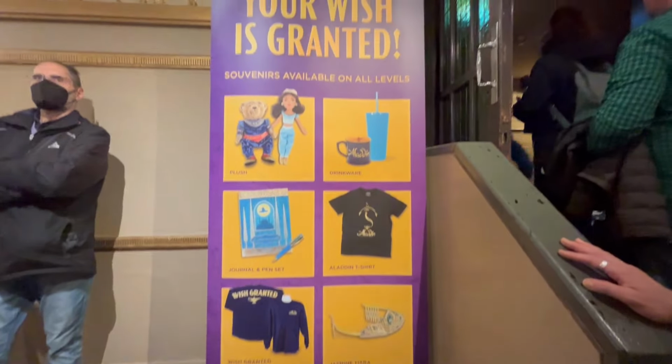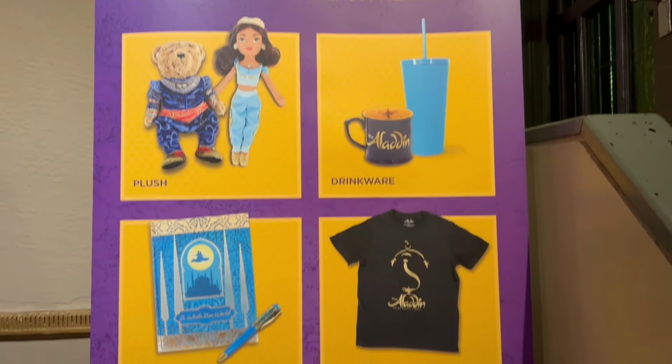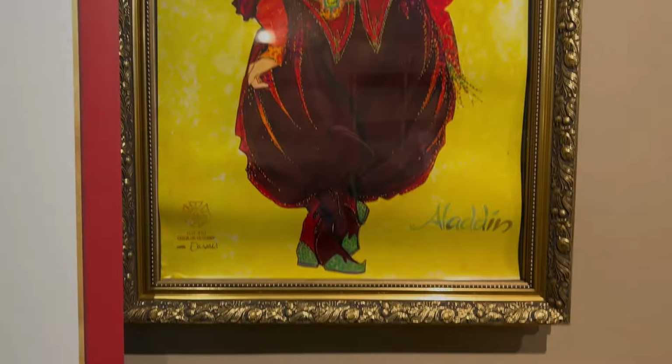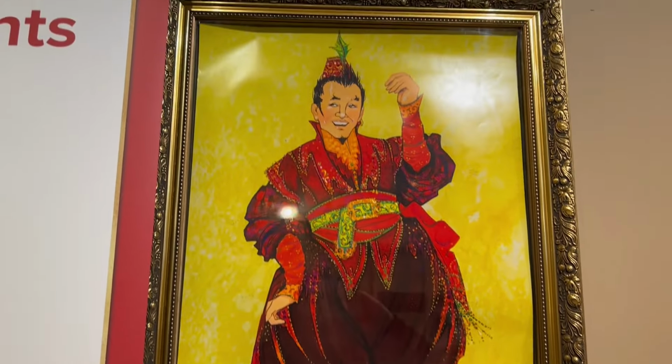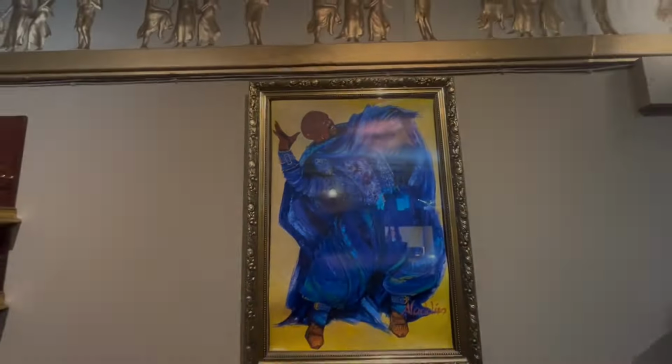Also down here they have this poster which shows you all the merch that is available, so it shows you everything that you can buy. They also have these paintings of the concept art. This is for the Jafar costume, and then this one is for the Genie costume.